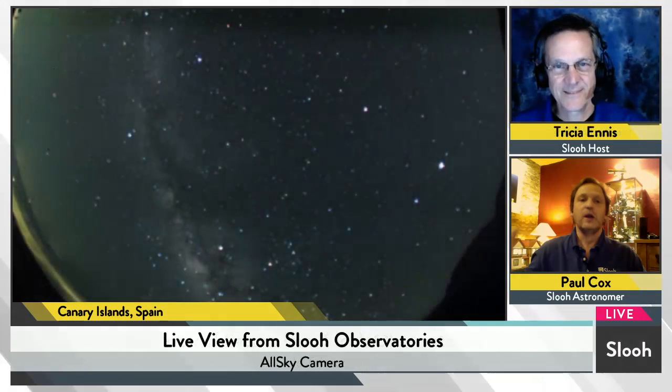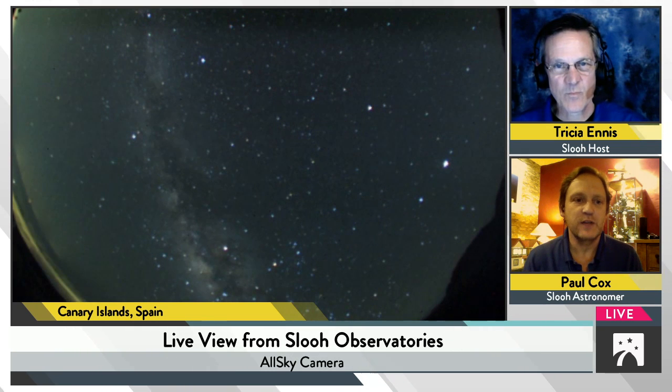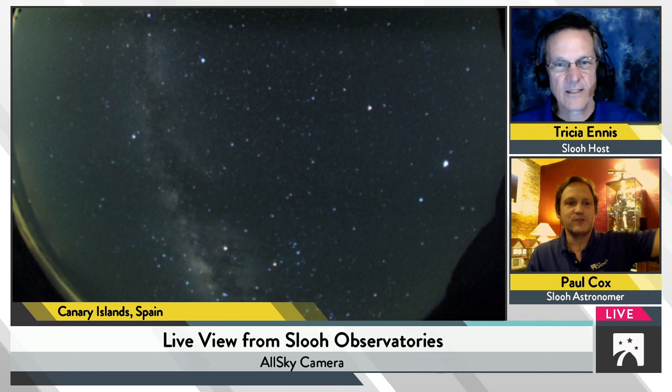Now this will turn to color any second, but if we hop back to the all-sky camera, this is our special low-light camera, because the first thing you want to do when you want to go out and do some observing is check sky conditions. Look at this moonless night, Jerry. Dark sky. We can see the Milky Way. That's not a cloud there. That's the Milky Way stretching up through there.